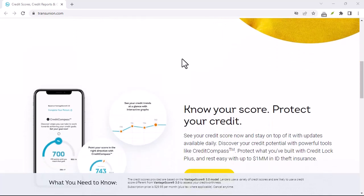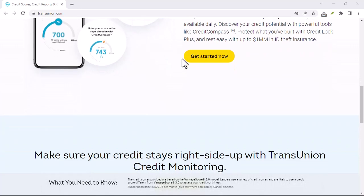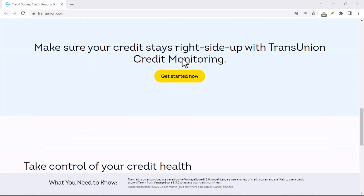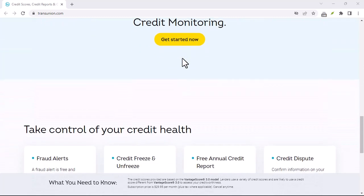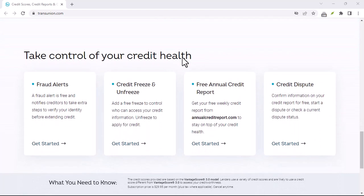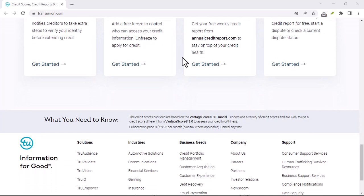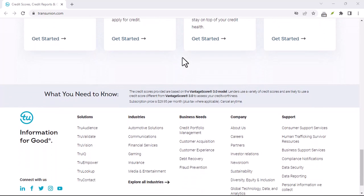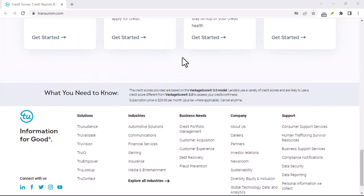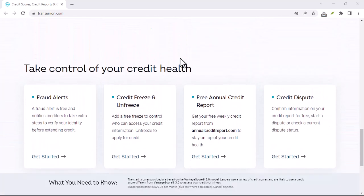TransUnion's monthly charge: a breakdown. So, circling back to our main question, does TransUnion charge monthly for their credit monitoring service? The answer is yes. TransUnion offers a credit monitoring subscription service that includes features like daily credit score updates, alerts for critical changes, educational resources, and even identity theft insurance, for an additional fee. The subscription price is currently $29.95 per month, plus any applicable taxes.